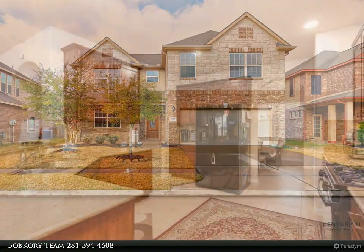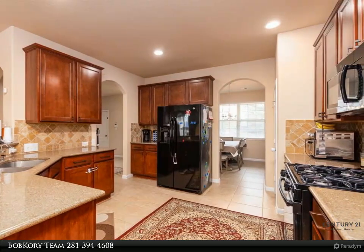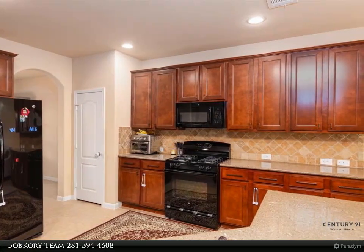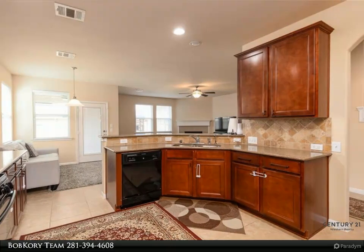Beautifully maintained 4-bedroom, 2.5-bathroom, 2-story home in Willow Creek Farms. Spacious master suite downstairs with bay window and rich hardwood floors. Bathroom has double sinks, jetted tub and separate shower with upgraded frosted glass. Large closet with extra storage that extends under the stairs, great use of space.